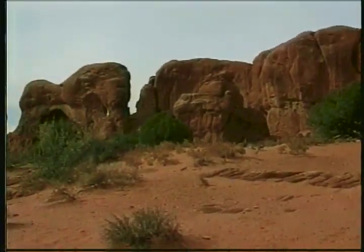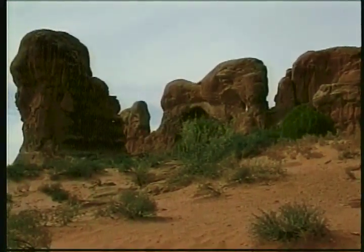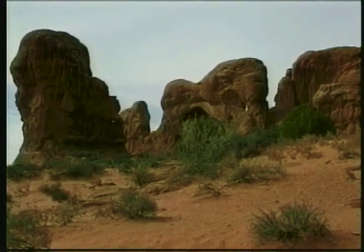As you return to the parking lot, look to catch the stone parade of elephants, frozen in time in their march toward Double Arch.